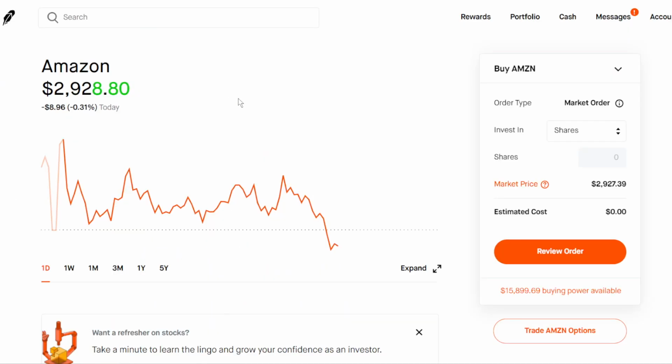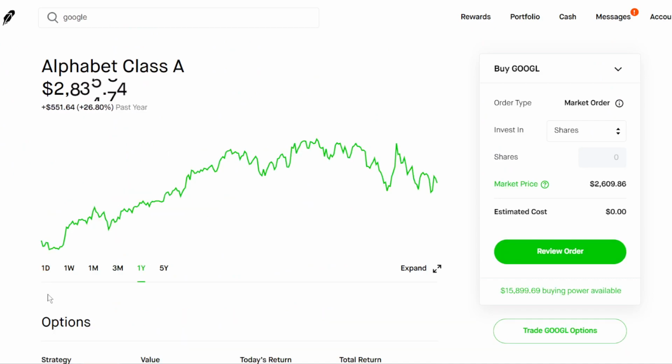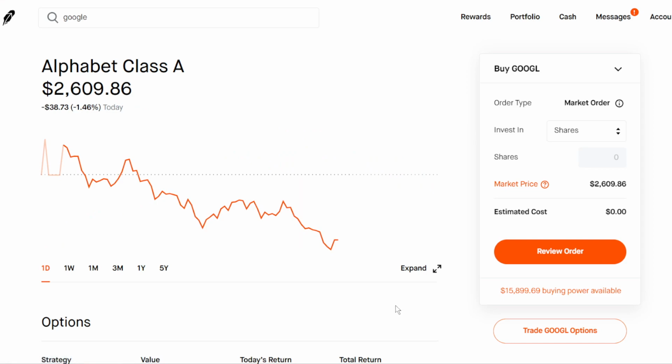So why is this important? Why do we want Amazon and Google to be roughly around $100 per share? It's mainly for option sellers as well. If you have 100 shares of a stock, you could sell covered calls, and that's a really good way to make passive income.